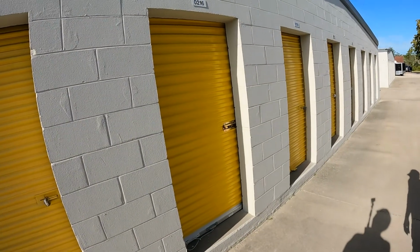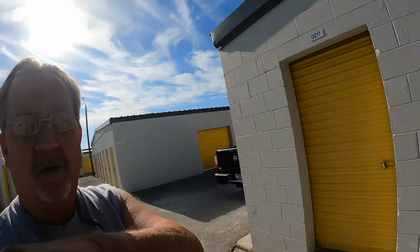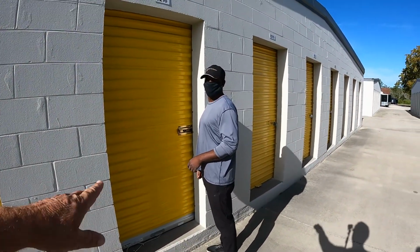We are at our storage locker buy. It's right here. We haven't opened it yet. Number 216, we have Corey. Hello, good morning. We have Chris. Good morning. And we have me. So we're about to crack this open. Corey's gonna do the honors. We paid $230, $274 total with fees for what you're about to see.